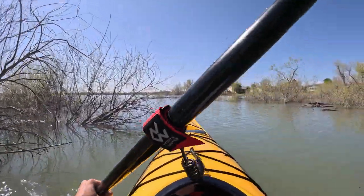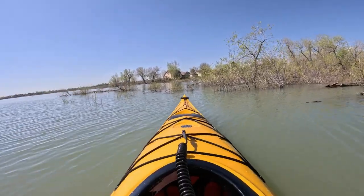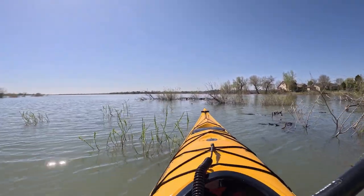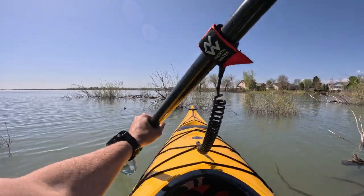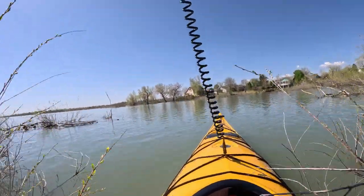Now I could probably take the pack raft in here just fine since it's very durable. But yeah, I'm having no troubles with my Eddyline here. This is a 17-foot sea kayak, so the fact I could get that through there and maneuver it through those trees is pretty nice. I'm not having to worry too much about scratching the hull or anything.